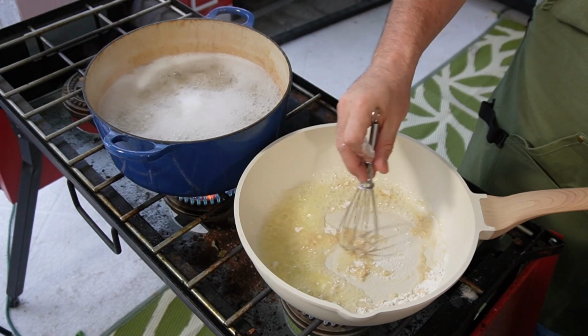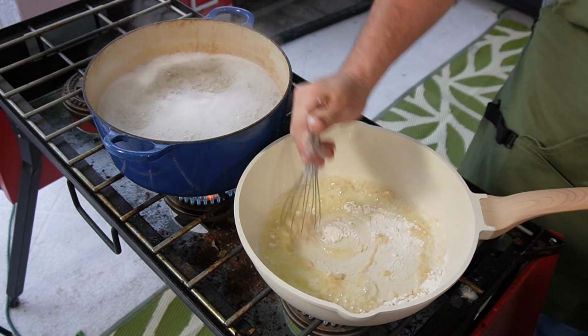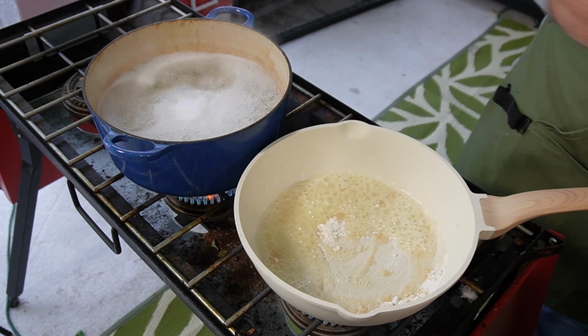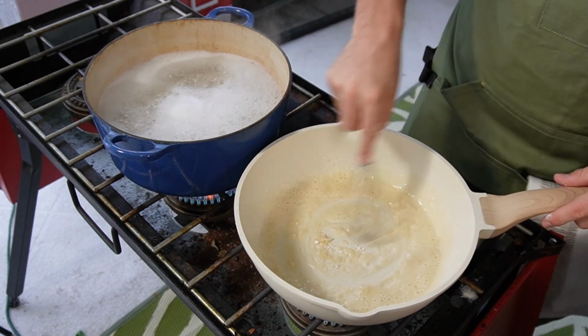And just really whisk that in there. And then I'm trying to add the other one here one-handed. It's not working. That's a half. I don't want it to burn. My heat might be too high. Let me turn down my heat a little bit. And then just whisk this really good.